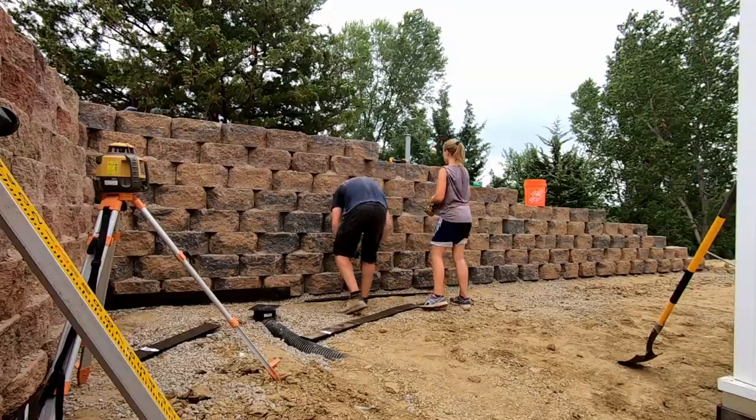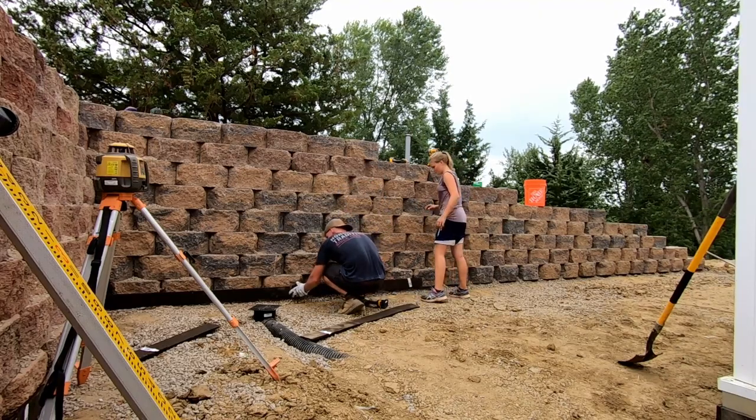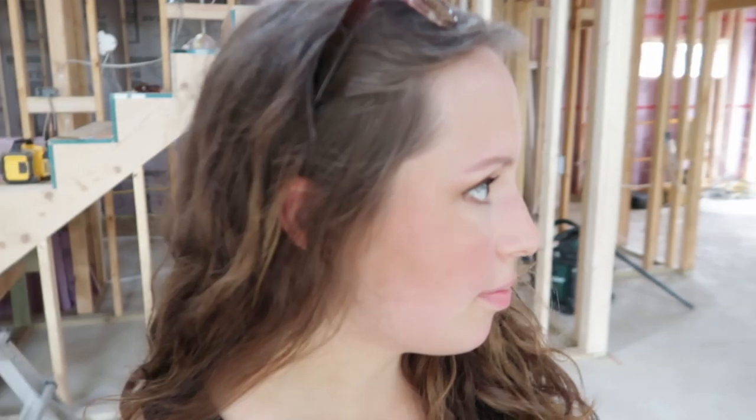All right, so now that we are all finished up with lunch and they're back out there working on installing the expansion joints, you will probably hear them in the background like you are right now, but I'm going to continue and take you through the house and continue to show you the different unique design features.